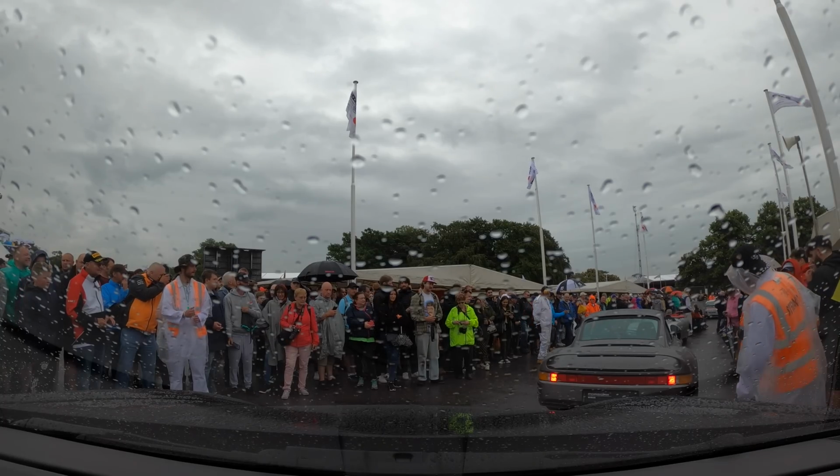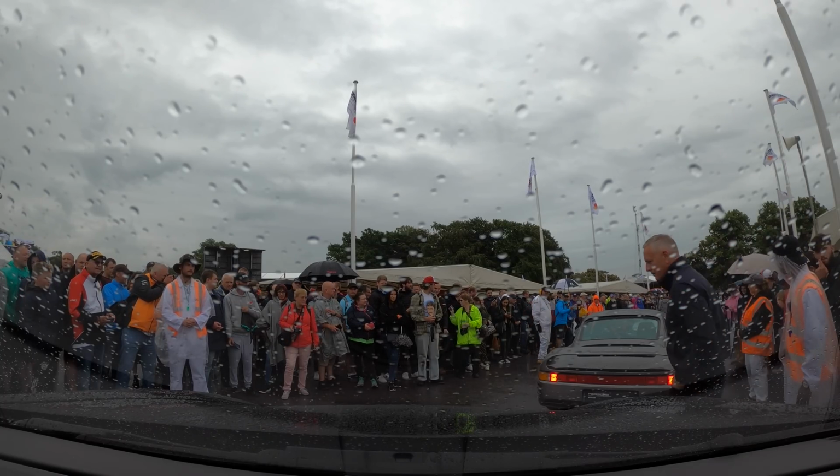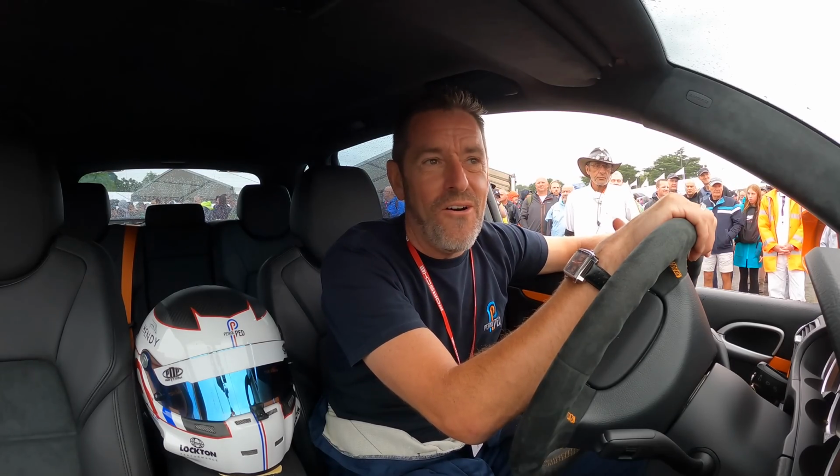So this is the 75th anniversary parade. We're basically going to go up the hill, turn around, come back down again, and then converge around the central feature outside the house, but surrounded by crowds. The weather's not helping us today.